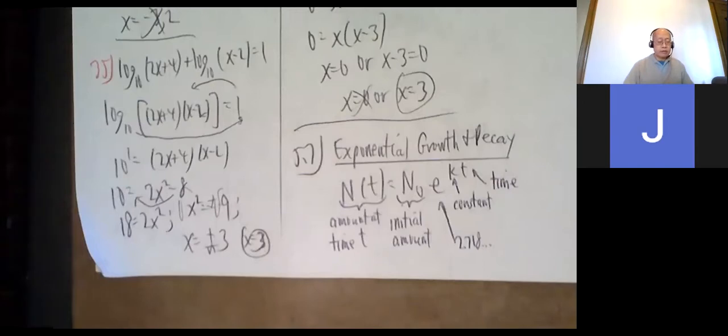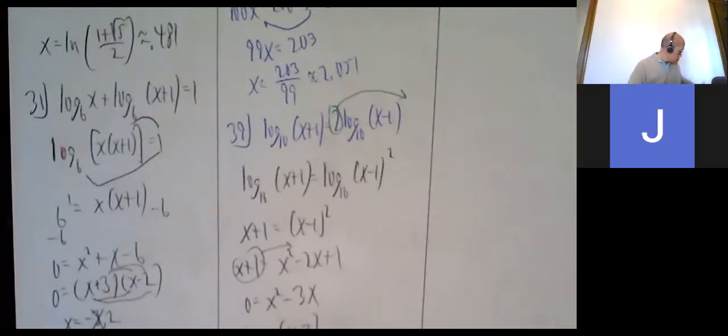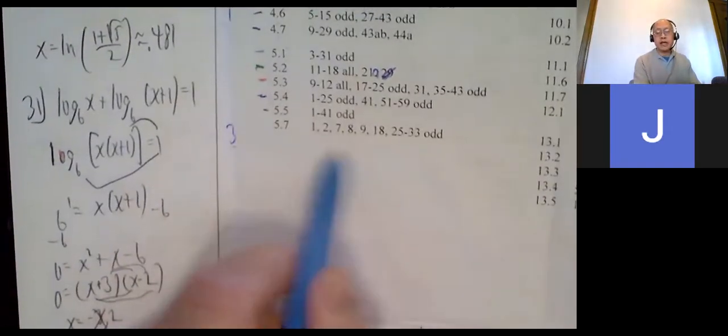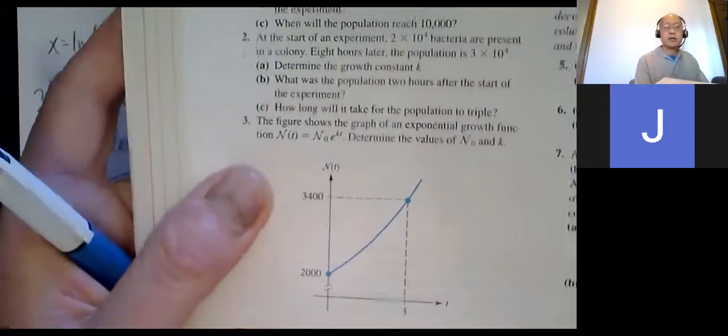Okay, I'll show you one example just to give you a feel of what we're headed up against for tomorrow, and then I'll stop. Every single one of these is a word problem, so that's why I didn't give you that many. And this is also very calculator dependent, so you want to have your calculator handy for this.